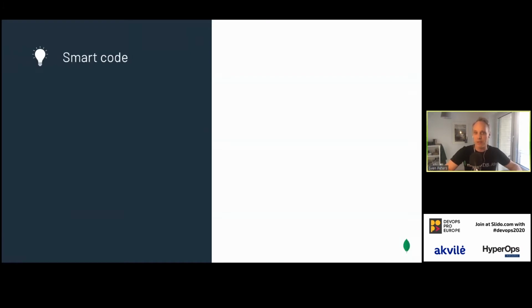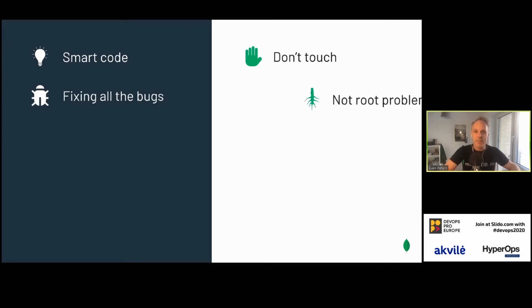So, writing smart code, very, very smart code. The code was so smart that I said, I don't get anymore what I wrote there 2 weeks ago, so I bet I don't touch it. It's working, that's cool. Fixing all the bugs. Bugs come in, I fix them. But I never took the time to work on the root problem. So what is the real problem, and fix that instead of just fixing it on the surface?